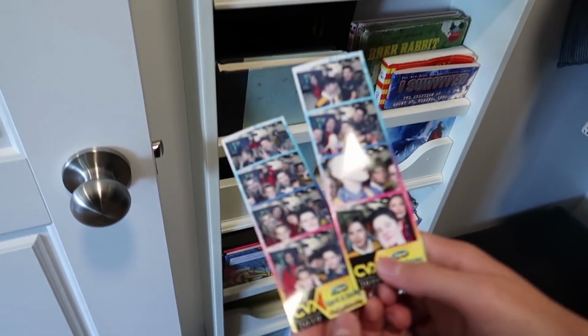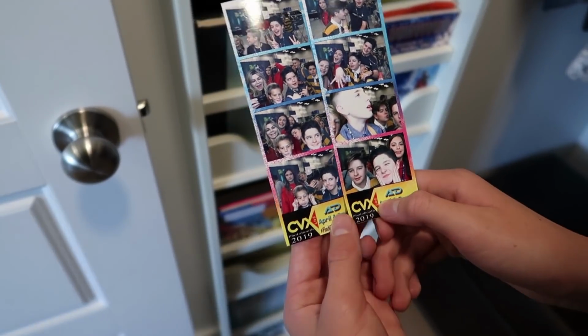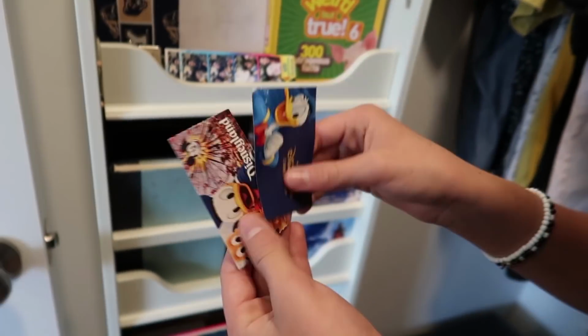To go into detail, these were our CVX live pictures that we got with April and Davey Boo. Yeah, that was sick. That was so fun. Disneyland tickets that I have. I don't keep all of them, but I just thought these were cool.